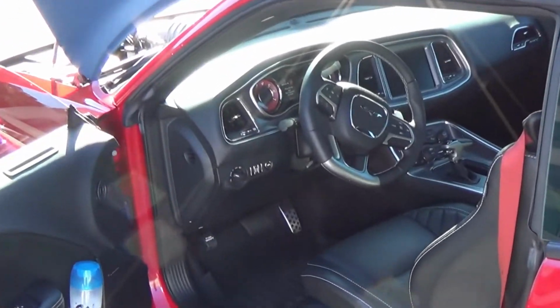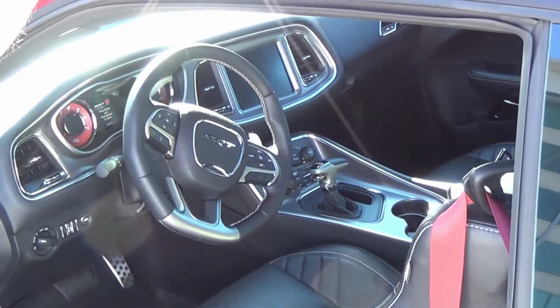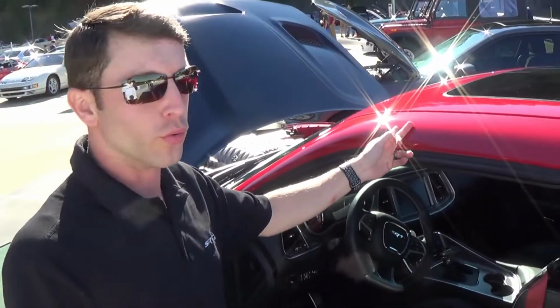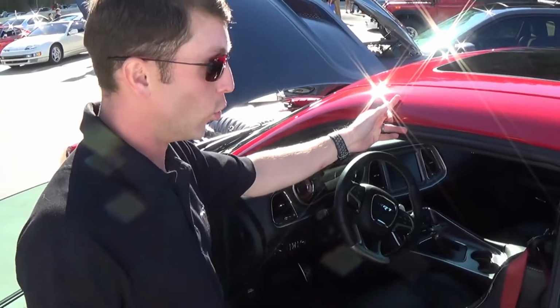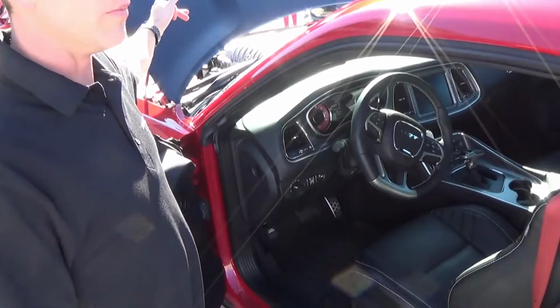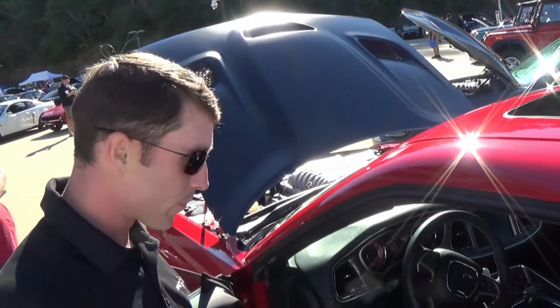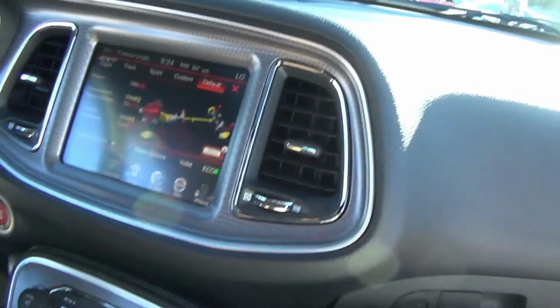The color code with this thing is Redline. It's a pearlescent Redline red, so it's a deep pearl red. Gorgeous color, if you ask me. With the matte black hood or satin hood. Yeah, we love that hood. That hood brings it out. She's fun though.